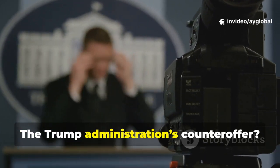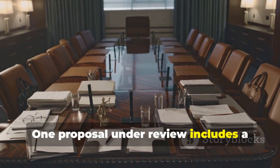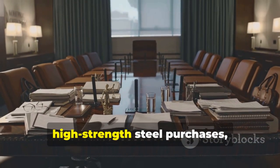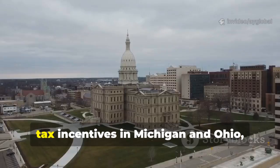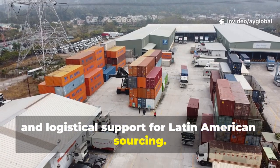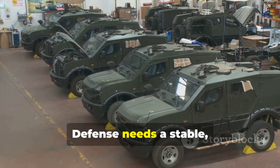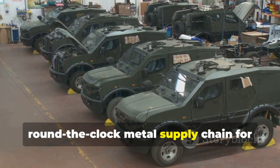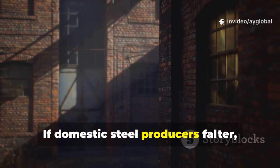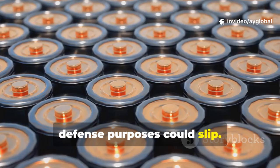The Trump administration's counteroffer? Still under debate. One proposal under review includes a subsidy package for Boeing, GM, and Ford, featuring credits for high-strength steel purchases, tax incentives in Michigan and Ohio, and logistical support for Latin American sourcing. But the Pentagon's raising concerns. Defense needs a stable, round-the-clock metal supply chain for Patriot and HIMARS systems. If domestic steel producers falter, even battery assembly timelines for defense purposes could slip.